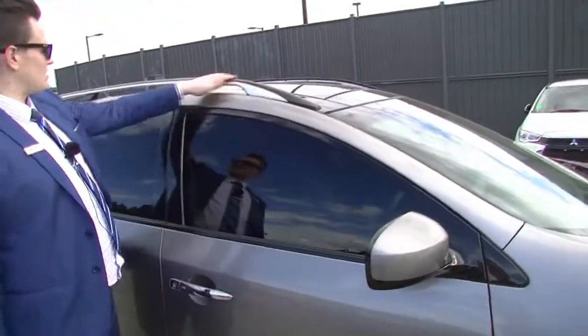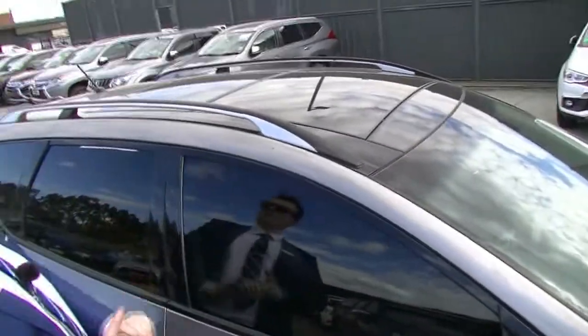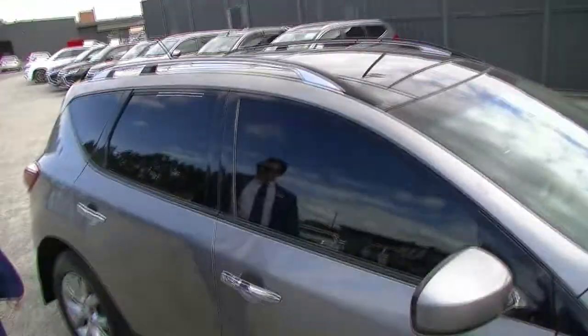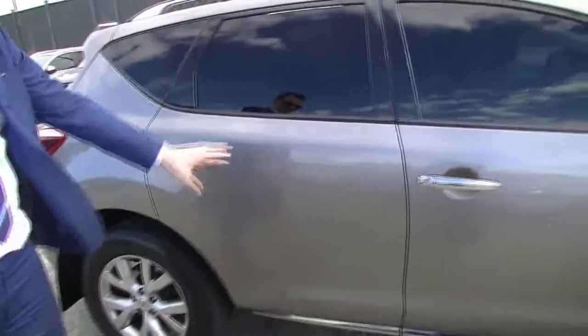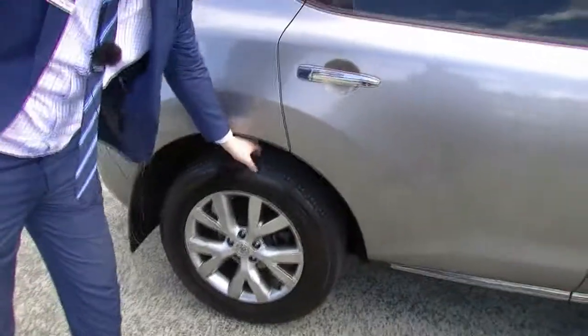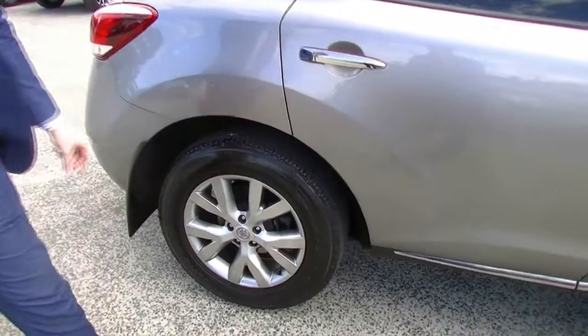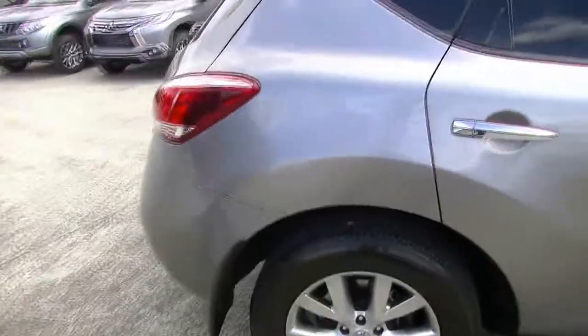Whilst we're here, you can see you do have the nice roof rails across the side and the panoramic sunroof as well with this particular vehicle, which looks quite nice. Nice tinted windows as well, looks like it's darkest legal. Great condition throughout the rear door here and the rear section as well. Another really good tyre tread there, could almost be brand new as well, and a really good alloy rim there as well, no signs of any marks or scratches.